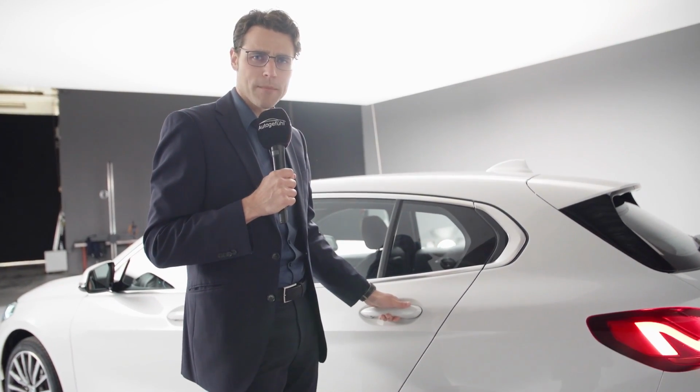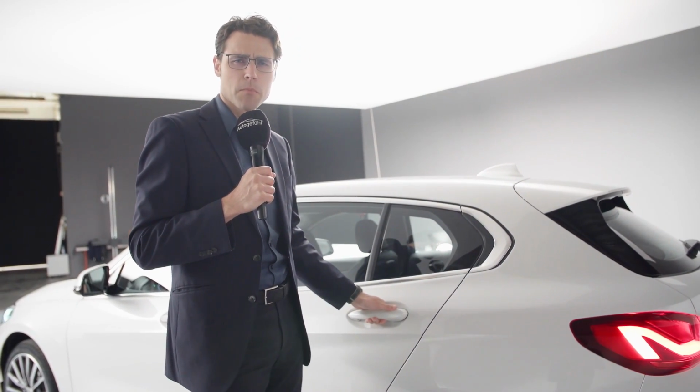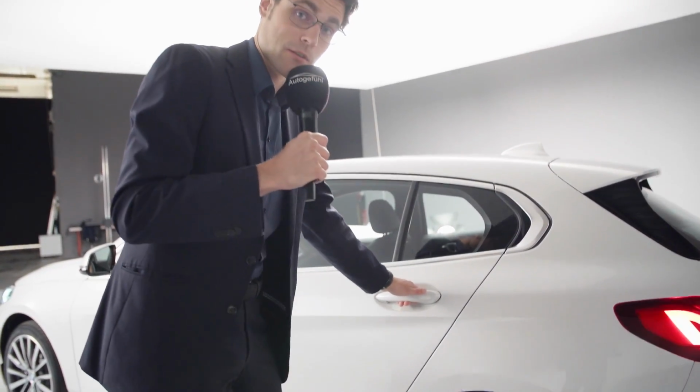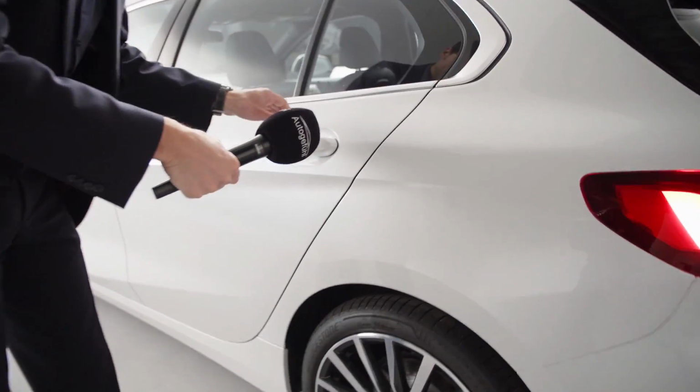Due to the changed wheelbase, changed platform, they promise us more space. Is that really true? We'll find out. First of all, door closing sound here in the rear.